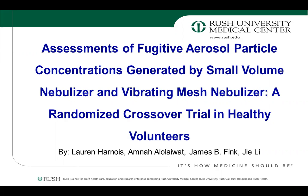Our study is titled Assessments of Fugitive Aerosol Particle Concentrations Generated by Small Volume Nebulizer and Vibrating Mesh Nebulizer, a randomized crossover trial in healthy volunteers.